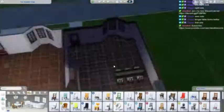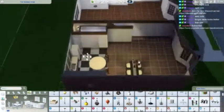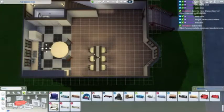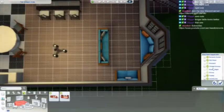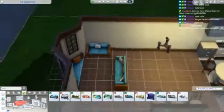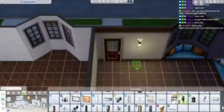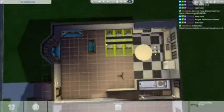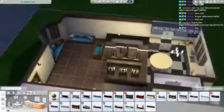Trying to figure out a table for this area. Oh, I think I moved the table like 5 times before I settled on a spot. That was fun. And then this is just me trying to figure out the living room arrangement and everything. You could see my frustration. You can't hear it, but you can see it because I keep moving everything all over the place.